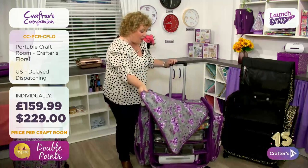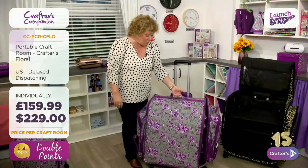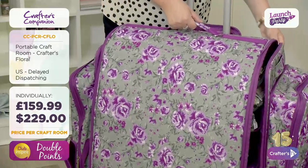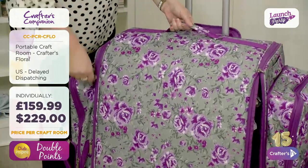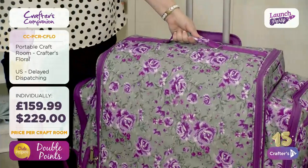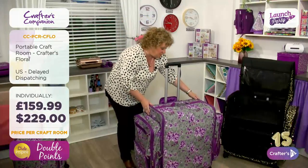And can I just also let you know, guys, when you're zipping this up, this handle on the top of the bag is not just about moving it around. This is about being able to hold that in place while you bring your zips over. So it's just to make life very easy for you so that you're not wrestling with that bag front getting it zipped in place, because you've got the handle to hold it in place while you move your zips over. Again, thinking of everything to make it very easy for you.